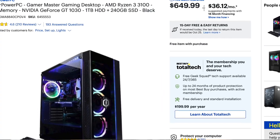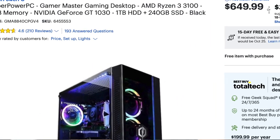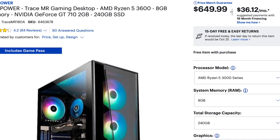I'm not talking about one of those garbage tier Best Buy prebuilts that come with like a GT 1030 or a GT 710. Where'd they even find those at? Why do they have that? No, I'm talking real gaming hardware. I'm talking about real playability at 1080p, 60 frames a second.